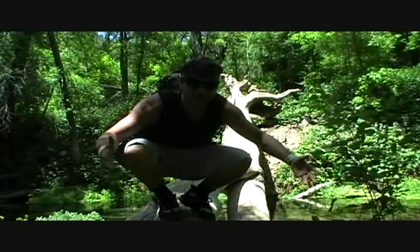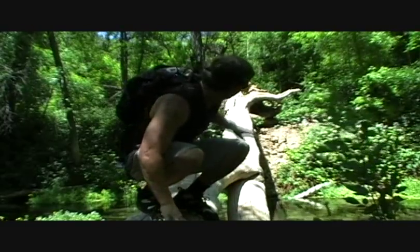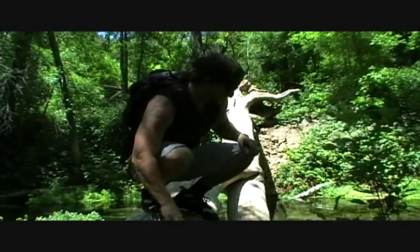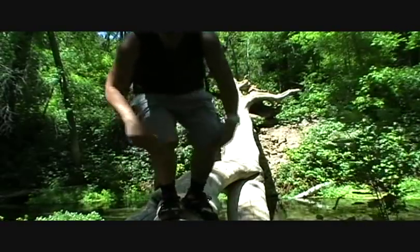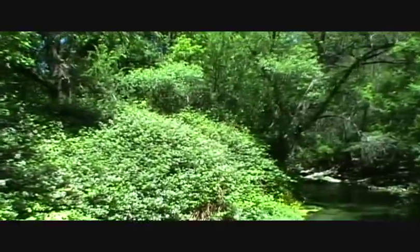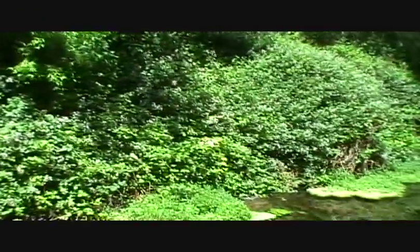No man-made bridges around here. There's a big old fallen oak outstretched right over the river. It's pretty cool. Here, I'll show you what's out there. All this. Those springs are just shooting through all, these are all blackberries. Millions of them. Blackberry bushes. And all you can do is hear the water shooting underneath them.